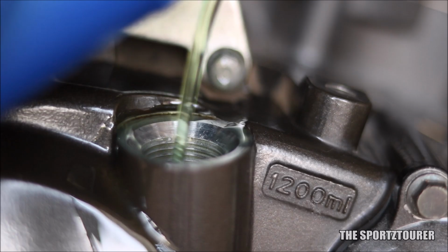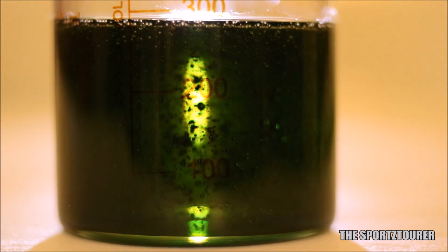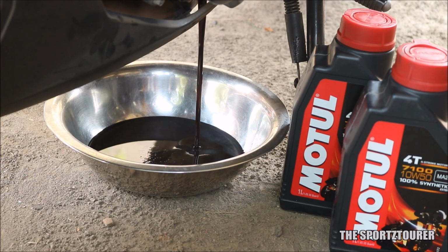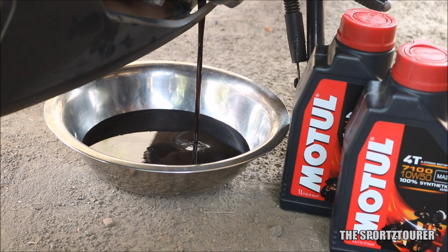But someone who is looking for a better performing synthetic engine oil is bound by the fear of warranty. But over the past few years, things are slowly changing. TVS and Honda have already got their synthetic engine oils. Even Yamaha has got their racing engine oil in the synthetic category. A few Bajaj and KTM service centers have got Motul as an option for those who are looking for better performance.